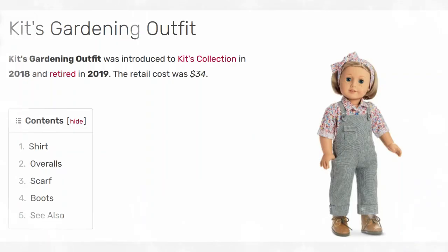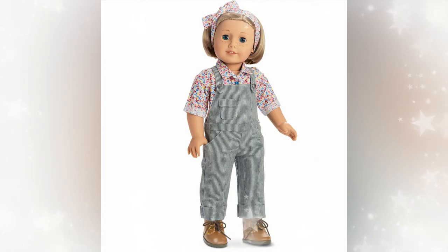Here is Kit's last outfit that American Girl made. It was Kit's gardening outfit. It was released in 2018 and retired in 2019. Retail cost was $34. And it's fitting that this is her last outfit because this outfit was so adorable. It is just the cutest. It's a pair of overalls that kind of remind me of a train conductor. You also have a little flower shirt, little flower headband, and brown boots.